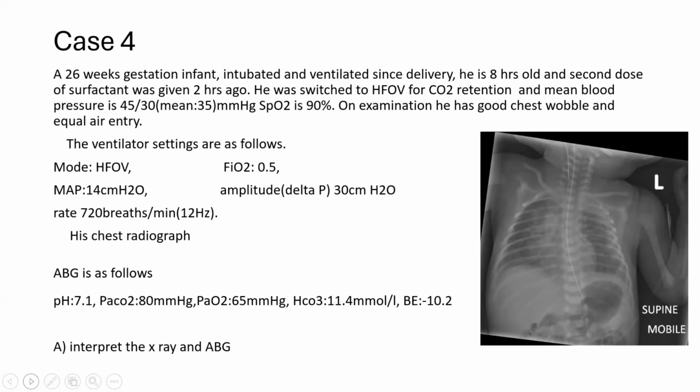So the X-ray is like RDS, but the tube is high. That's the most important finding here. The ET tube is high. You're talking of a baby with difficult ventilation. So the first step in this case is to push the tube in to the right position. Sorry, doctor, there is no umbilical line? I don't see the umbilical line. That's okay. It depends on the setting and maybe they have a PICC line from the leg. Anyway, that's different, not part of the discussion.